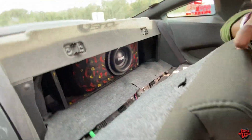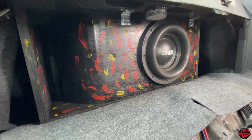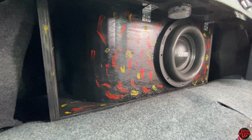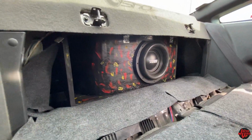Oh, nice. And it's a kerf. Yeah. Who built the box? Nick Little. Nick Little. Okay. Yep. Sleek Customs. And the box doesn't even move. Nope. They did a good job. It's braced. I see it. Right here. And I got my little LED. They did a good job.